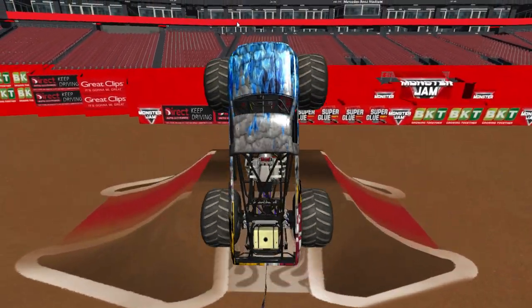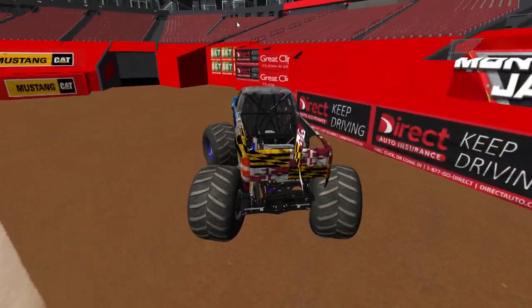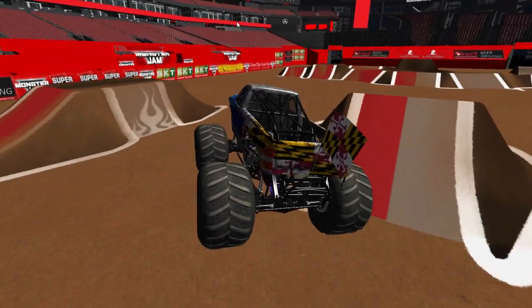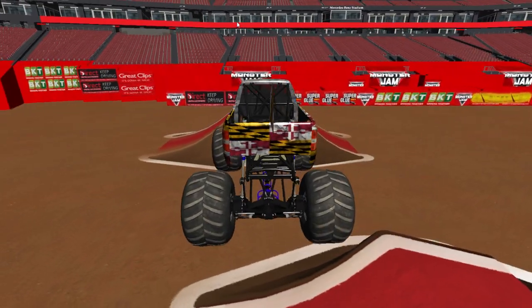Alright, here we go. Yeah, that's just my luck with this stuff. I always usually get sky wheelies instead of backflips. I think it's more because I just don't have enough room to line up for it. Like that hill is really, really in the way.